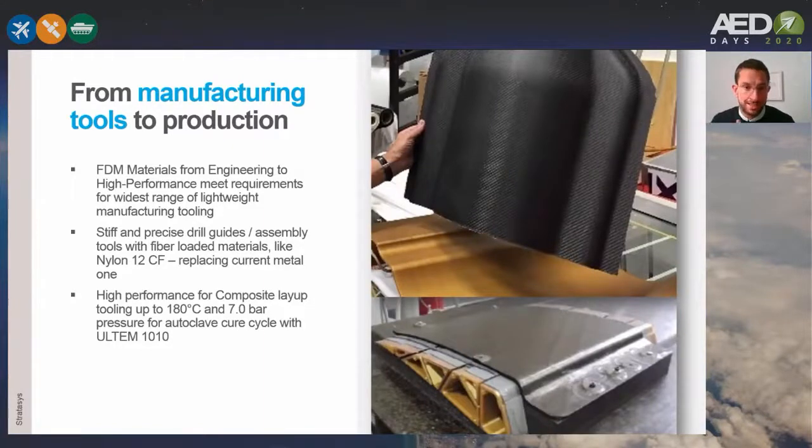Next application, and this is one of the most advantageous also in tooling, is the composite layup tool. So we see the two pictures of an Ultem 1010 composite layup tool that is capable, as we can read in the text, of reaching 180 degrees of temperature together with 7 bars pressure. So these are the cure cycle parameters for most, or the majority, of the composite carbon fiber components that are used in aerospace, and that makes Ultem 1010 and our very precise and very repeatable systems suitable for the production of a composite layup tool.